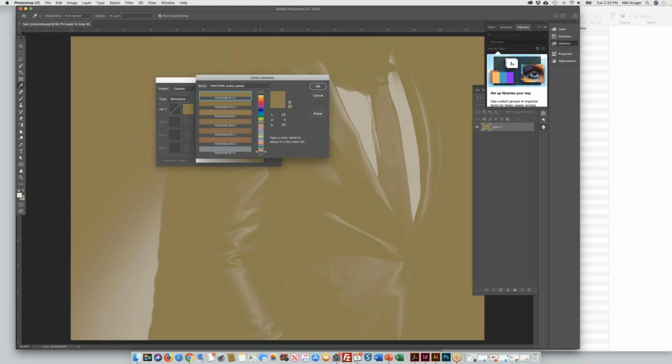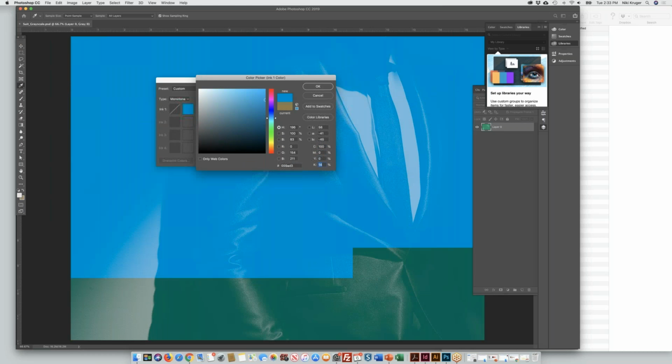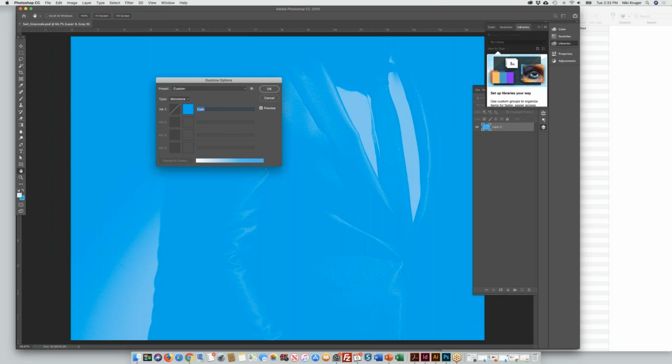We'll double click on this swatch here. And as said previously in the presentation, we use 100% cyan as the color that we specify for our spot white. You'll see that pops up here. You'll see the image kind of changing here. We'll rename that cyan to white.